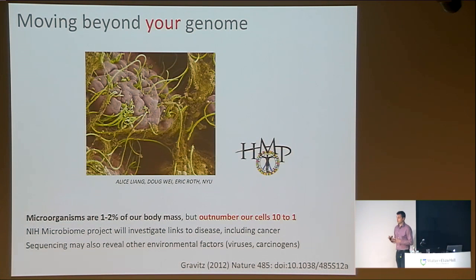Even further away, host-environment interactions are also going to be important. So we've started to see the NIH investing in understanding changes in microbial populations within the body. And this is also investigating links between the microbiota and diseases, including cancer. But more broadly, sequencing can help to reveal environmental factors like viruses or the evidence of particular carcinogens that are causing cancer to develop in the first place.